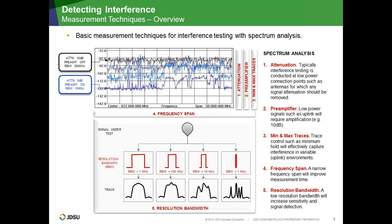In this example that I'm showing, on top we have different traces. The first trace that I'm showing at about negative 82 dBm is with a preset of 10 dB attenuation, with preamplifier disabled and with the resolution bandwidth of 300 kilohertz. Now, if we make these adjustments, as you will notice, the noise floor goes all the way down by just removing the attenuation to 0, enabling the preamplifier and lowering the resolution bandwidth to 10 kilohertz. All of a sudden, the noise floor went all the way down to negative 122, and then we have visibility of what's happening on that frequency span.